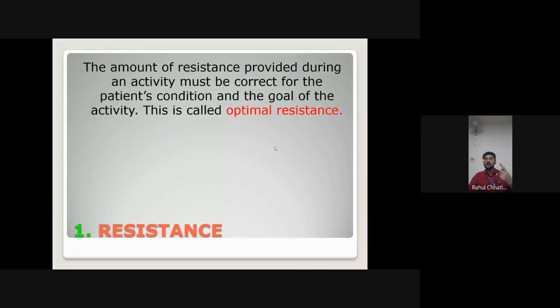Yes, I can also provide resistance for isometric contraction. I give so much resistance that the right hand cannot bend at all. Both are possible. Yes, if you can do both, that means you understand when and how much resistance to provide. Your left hand knows how much resistance to provide. This is very subjective. You did this on yourself. When a patient comes, you will have to do it by feel on them. First you will have to test how much resistance the patient can take, and accordingly you will have to provide resistance. That will be termed as optimal resistance.